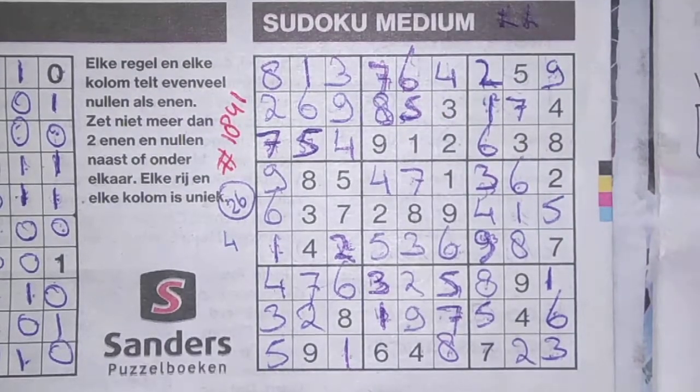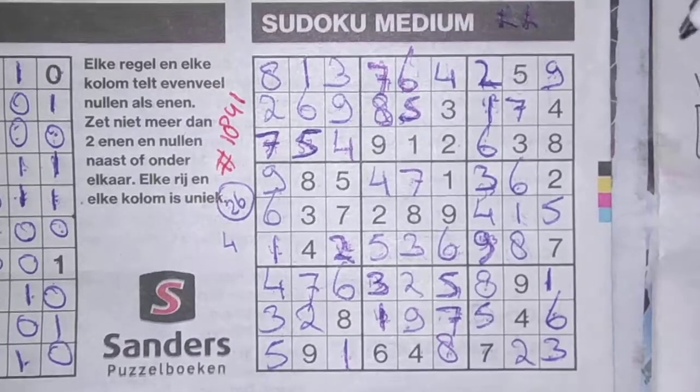Finished in 12 minutes. Alright. Great Sudoku. I like this one.